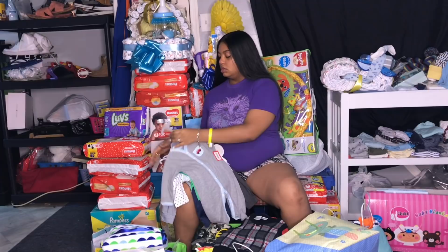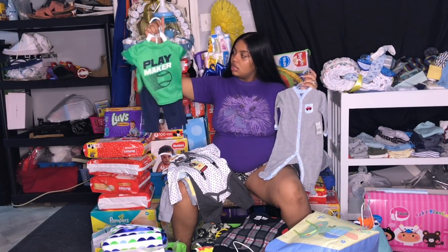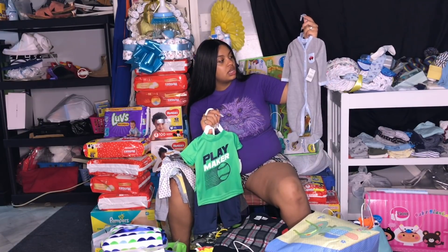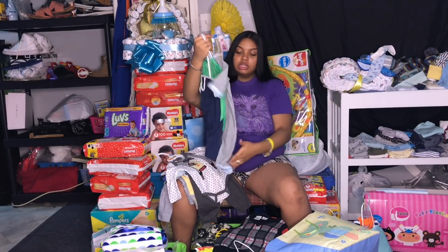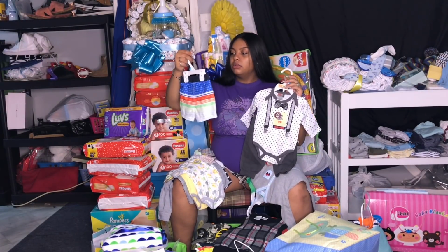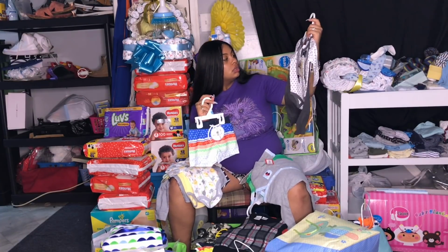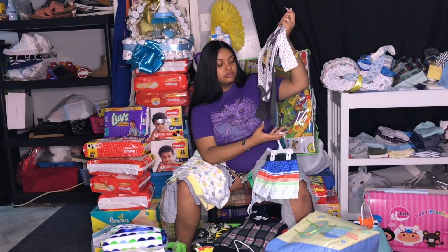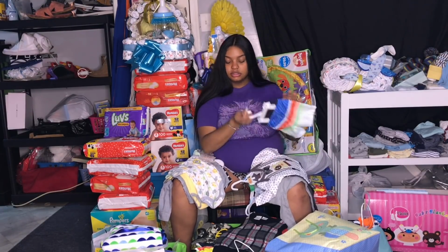So, to go on. I have this playmaker, just a little shirt and pants. And then this one is super cute. It has a little car, and it's just a Kidgets gray and blue and white stripe sleeper. Then I have these little swim shorts. Hopefully these fit him by the summertime. And then I have this little onesie with the pants with the little ruffles at the bottom, and it just says a bow tie, kind of like a little tux.